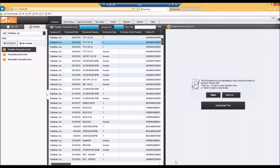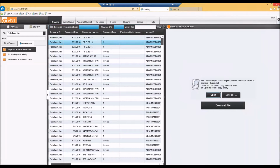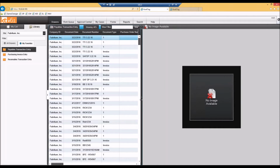It'll open up and look, this saves it as an email, so it opens it right up as an email. That's the email that got saved there. And then this is our reservation. No image available. That's that packing slip on my desk with the sticker on it. I haven't scanned it in yet. When I do, again, KwikTag will sync it up here. Okay. So those are kind of the basics.